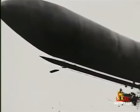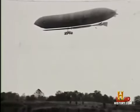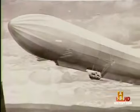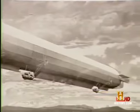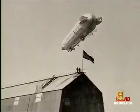Von Zeppelin envisioned putting a frame around his balloons. This would give his craft stability and greater carrying capacity. He would be able to travel greater distances, increasing the chance for his grand plan of commercial passenger service. But before he could build his new airship, the 416-foot-long LZ-1, von Zeppelin needed to build the world's largest airship hangar.